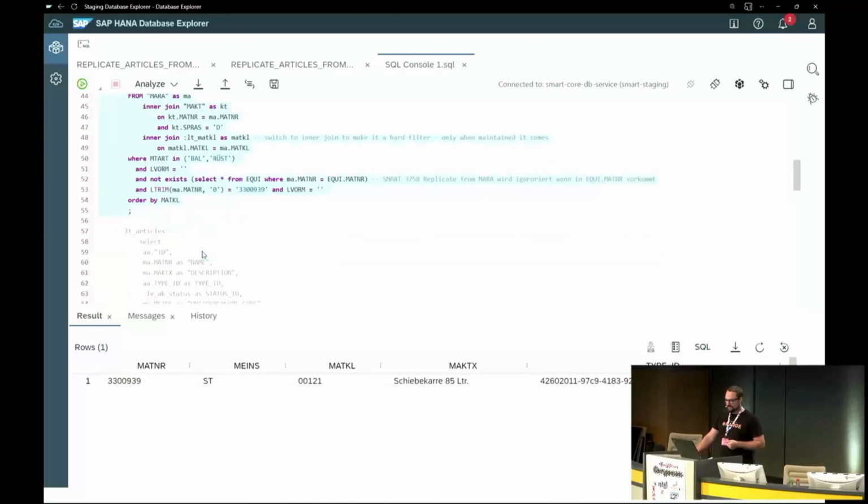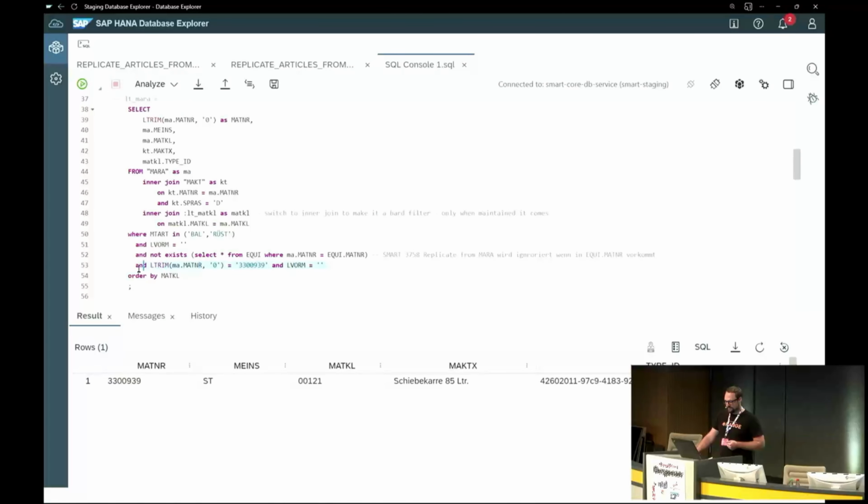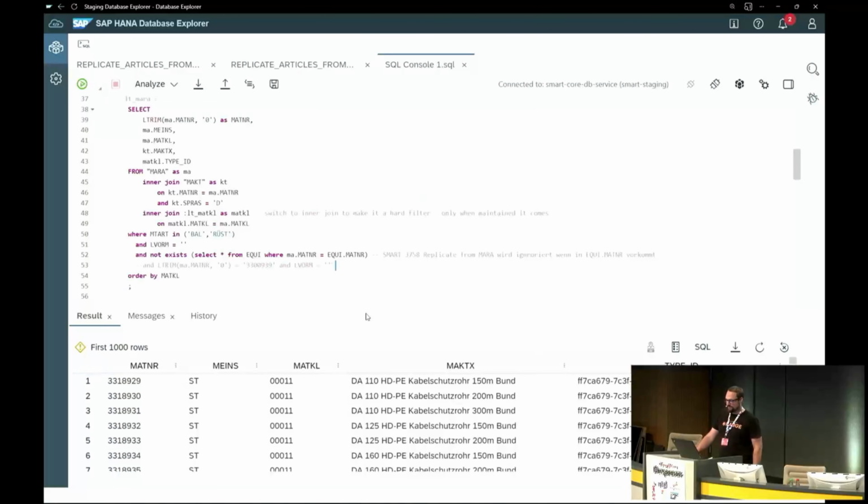So we select the data, and we can even run it now. And I filtered here for one specific material. If I remove this, we can see we get it back from all, right? And this is a live read into the database on-prem of the Leonard Weiss world.